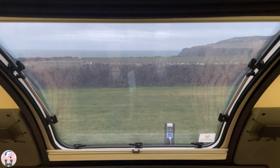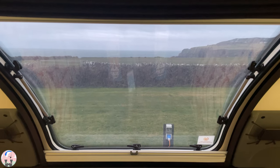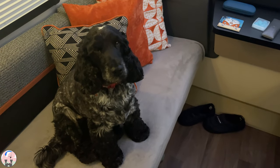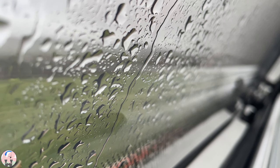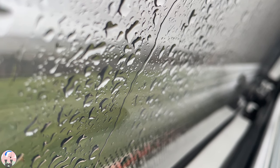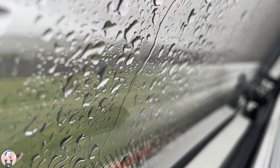Well, that was another breezy night in the base camp. Dog snored like a trooper though, didn't you, darling? Before we do anything, we're going to have to wait for this front to pass through. Hard to believe the change in the weather. It's like I've time warped into a different season compared to yesterday.